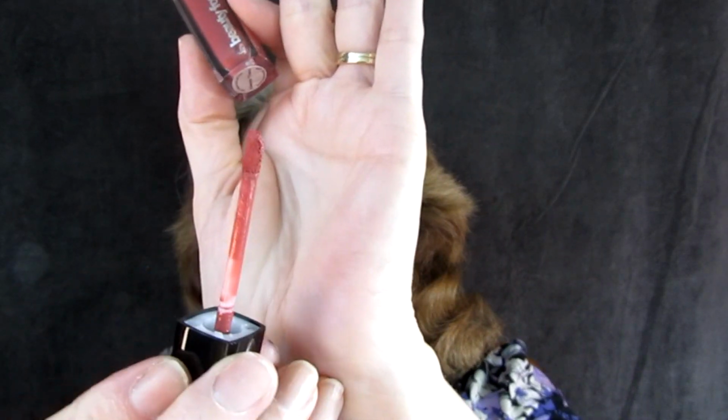And this is full size, and it has a doe foot applicator. And it looks like it's the same color as the pencil. Now, mind you, I can't really see myself too well, so I hope I'm coloring inside the lines.